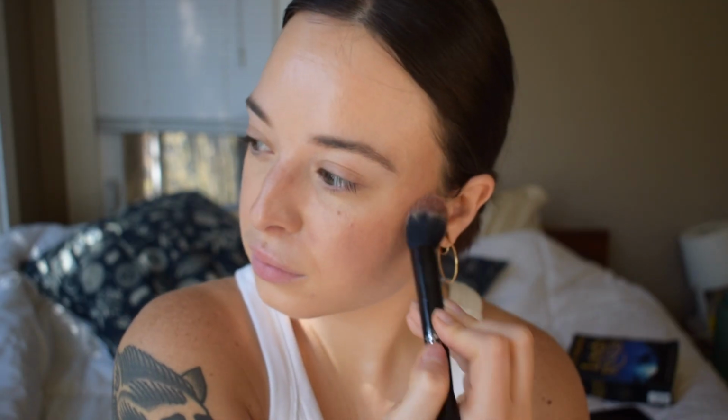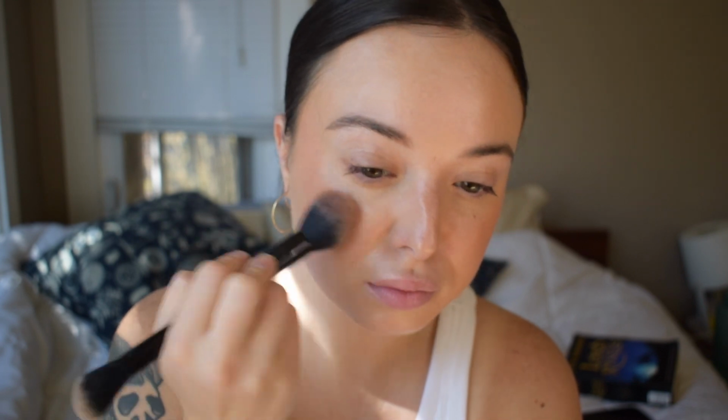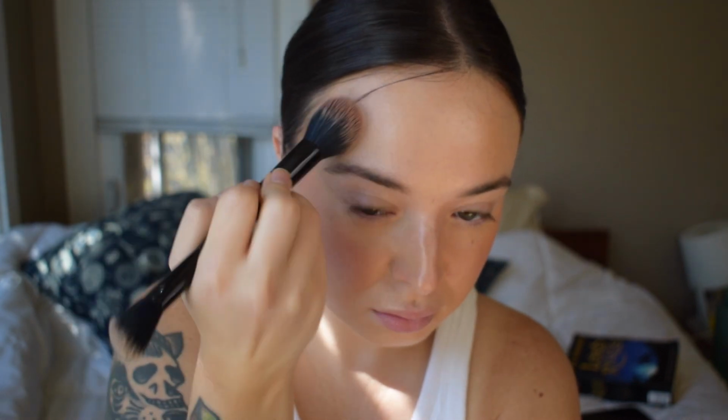Okay, and blush. Of course I'm gonna be talking about Nudestix Sunkissed. I think this is my favorite blush of all time, and especially in the summer. It's actually marketed as a bronzer on Nudestix, one of their matte bronzers. But for me, it's the perfect kiss of summertime, bronzy terracotta. Just like what the name says, Sunkissed. You look very healthy when you wear it, at least with my skin tone. It's one of my favorite blushes ever.